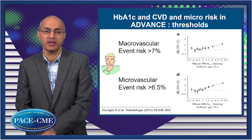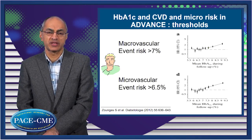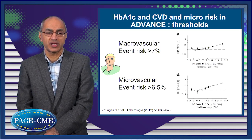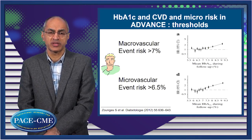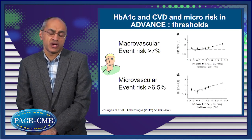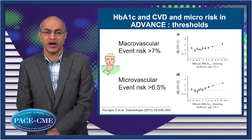If you take patients with diabetes, what do we see in terms of risk for macrovascular disease or microvascular disease? Well, the bottom figure, on the right, shows you that microvascular event risk begins above 6.5%. Now, these were post-hoc data from the ADVANCE study, published by Zungas and colleagues in 2012. So that concurs with the diagnostic criteria. The inflection point, or the nadir, for macrovascular disease, so heart disease and stroke, was around 7%, and the risk goes up thereafter. If you look at patients without diabetes, this is another area of strong controversy.